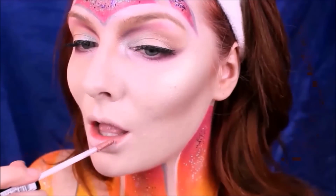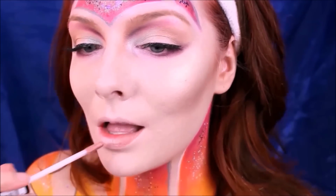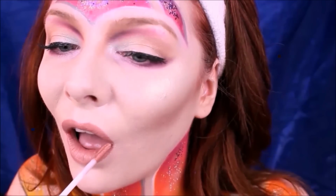Then using NYX's Lingerie Lippy in Push Up, I'm going to begin filling my lips. I decided to go with a muted nude tone because I didn't want anything competing with all these gorgeous colors. I also decided to accent the inner corner of these lips with a bit of orange. I also highlighted the very center of my lips with a very pale concealer and blended it out. This will make my lips look more full.